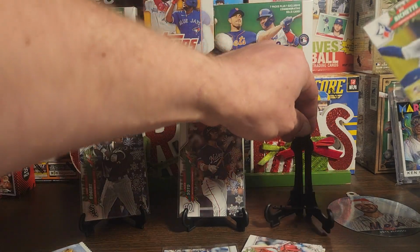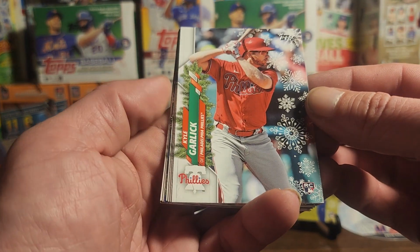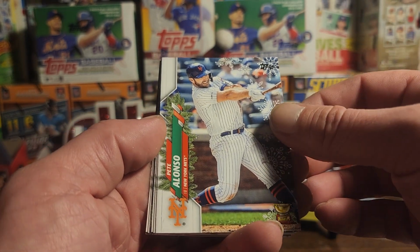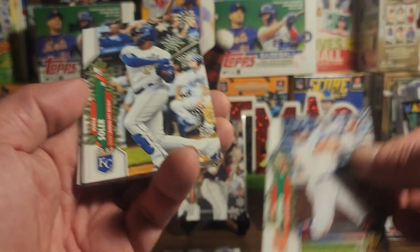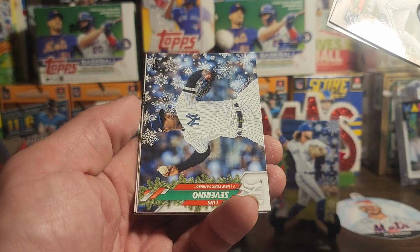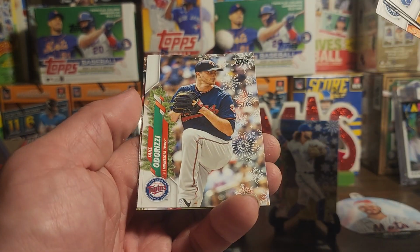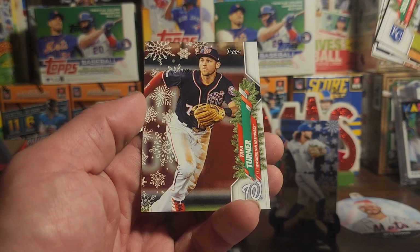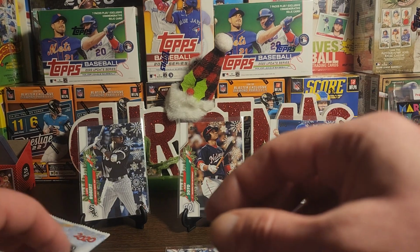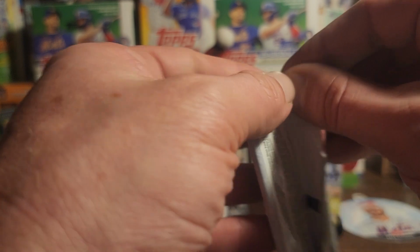All right, you're taking the third spot, brother. All right, next pack. Pete Alonso Gold Cup. That's cool. That will absolutely get a sleeve. Jorge Soler. Jesus Luzardo. Luis Severino. Haniger. Oh, nice Trea Turner. That's cool. Alright. Oh, this one feels thick.